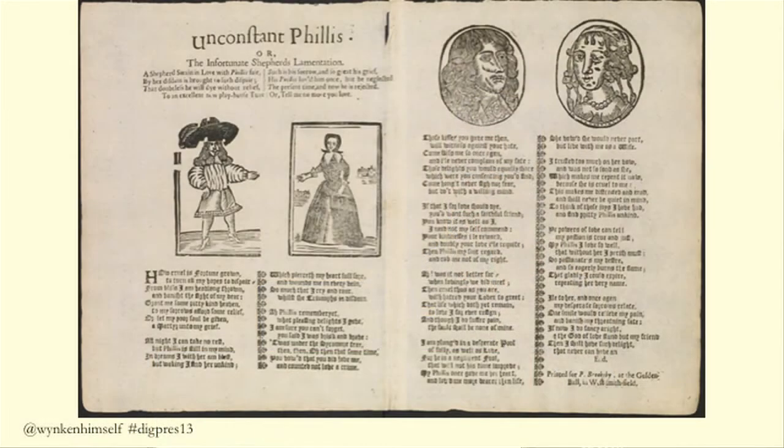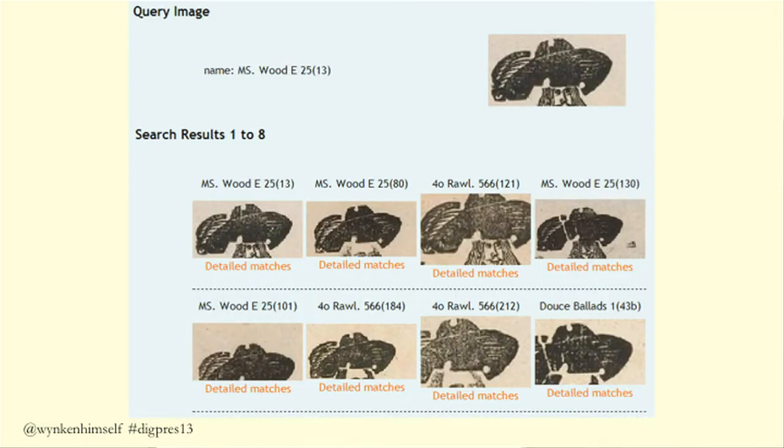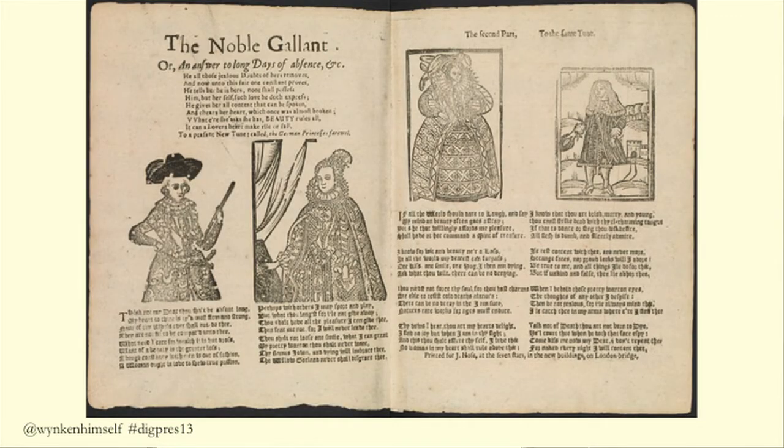The Bodleian Ballads Project at Oxford has taken this fact and combined it with image search technology to begin to explore how images in Renaissance ballads are used and reused. Alexandra Franklin made this excellent discovery, starting with noticing this distinctive hat used in Unconstant Phyllis, a late 17th century lament by a shepherd about the woman he loves. Using Image Match across their database, she searched their collection for other instances of the hat, pulling up 8 hits, including this one from The Noble Gallant.